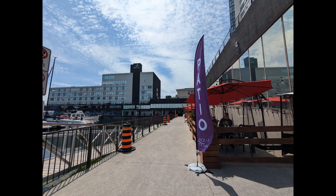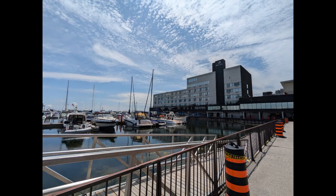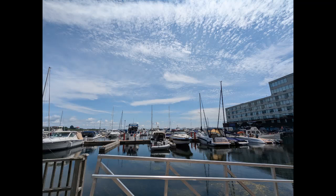With its proximity to Lake Ontario, Kingston offers ample opportunities for boating, fishing, kayaking, and swimming. Kingston is also one of the starting points for the Thousand Islands cruises.